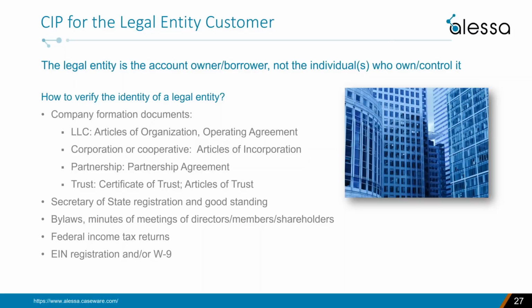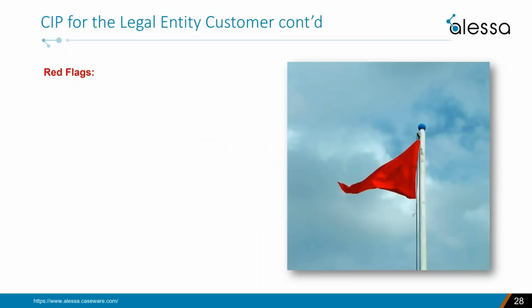Disregarded entities for tax purposes are one reason, but they should disclose this to you on a W-9. Now some red flags to be alert for.